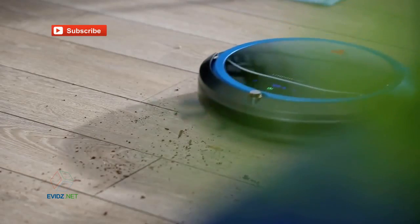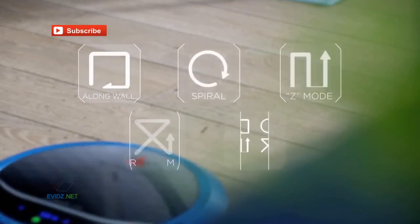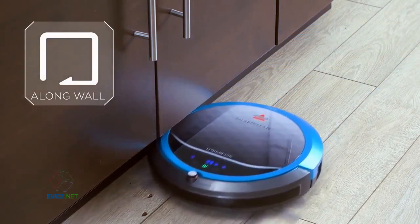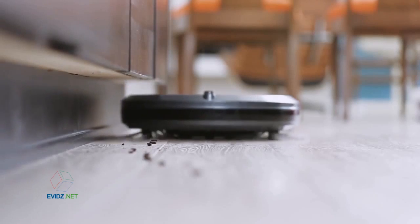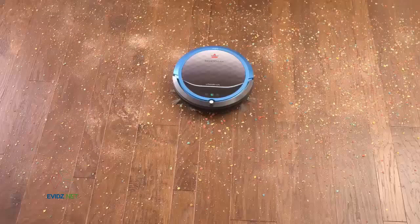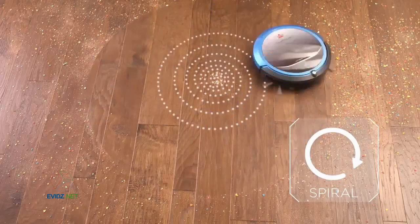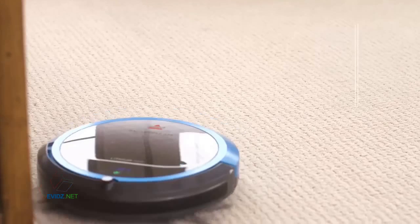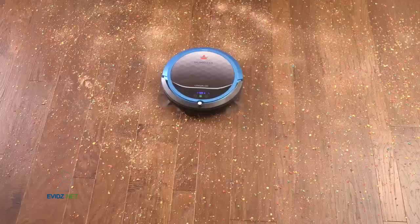Because no two messes are the same, the Smart Clean is already programmed with 5 navigation cleaning patterns, including along the wall mode. The two edge cleaning brushes clean along edges, in corners, and other hard-to-reach areas. Spiral mode with OptiClean optical sensors to seek out dirt and debris. This mode concentrates cleaning in your most heavily trafficked areas. Z-formation mode to clean back and forth along your room. Random mode to crisscross the room to get the most optimal coverage.